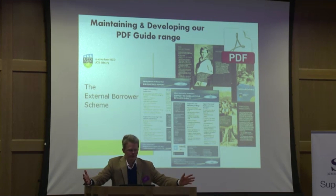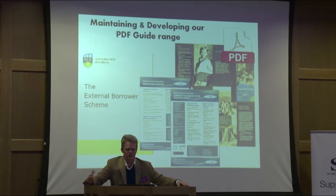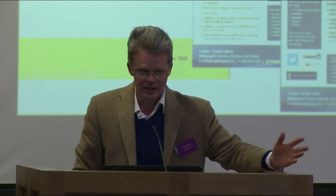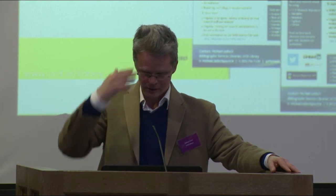We're now involved in doing a 1916 guide, which kind of sums up all of the collections we have amongst our special collections, UCD archives, and the National Folklore Collection. So this is a formidable bunch of information and data that we have that we need to let people know we have. So we're working in Adobe to create these slick looking guides that fold out. That's something that we didn't have before. It's good to have these things to hand. So we really, really need to look at that.